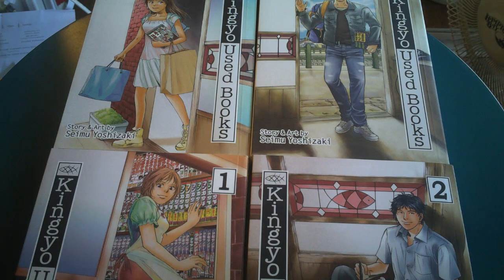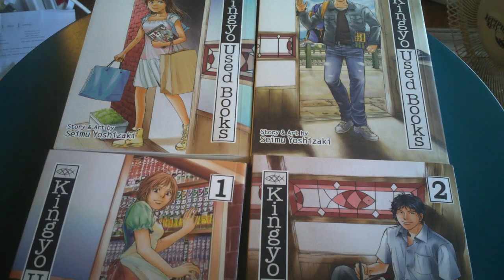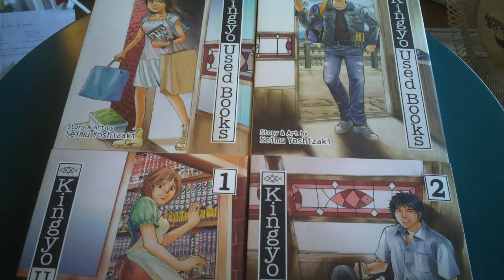And I'm sure that even the end of the series, wherever it is in Japan, life just carries on after the end of the actual series as well, because of how episodic and slice of life-ish this story is. Yeah, but I highly, highly recommend picking this up if you love manga as much as I do, as much as most people on YouTube who are making videos about manga do. Highly recommend picking this up. Kingyo Used Books, and it's not newly released here, so I'm not sure if it's going to go out of print at some point soon, but it's not a new title, so if you are looking to pick it up, I'd probably recommend doing it sooner rather than later.